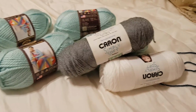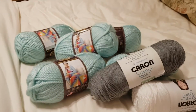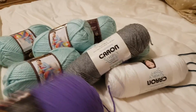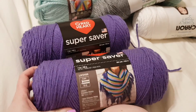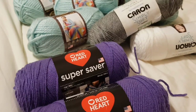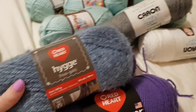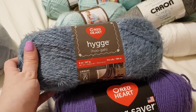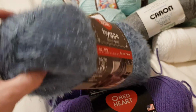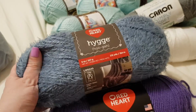And then I bought a heather and a white to finish Bex's blanket off. Hello Bex, if you're watching. Oh sorry, I got 5 of those. And then I went to Joann's just now and I got 2 of these Super Savers and I got 4 of these. Oh my word, these are on offer and they are amazing. They're the Red Heart Hygge and they are so soft.